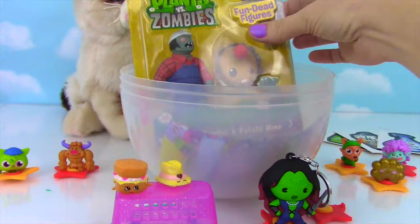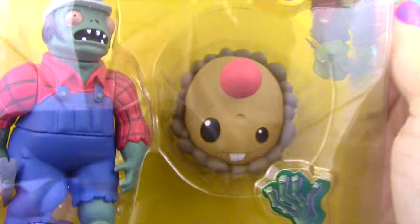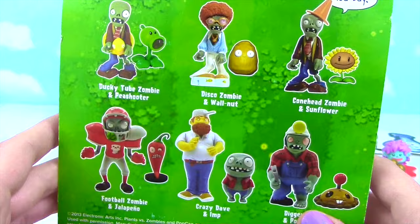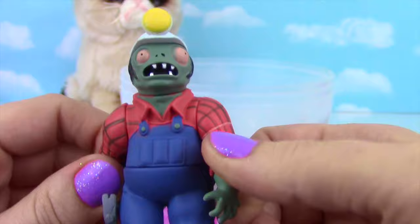Why don't we check out these Plants vs. Zombies? Ooh, yeah. This is the Fun Dead Figures, Digger Zombie and Potato Mine. Check out all these guys on the back of the box. Oh, they're hilarious. You can collect them all. Let's check out our guys. So here is our Digger Zombie.